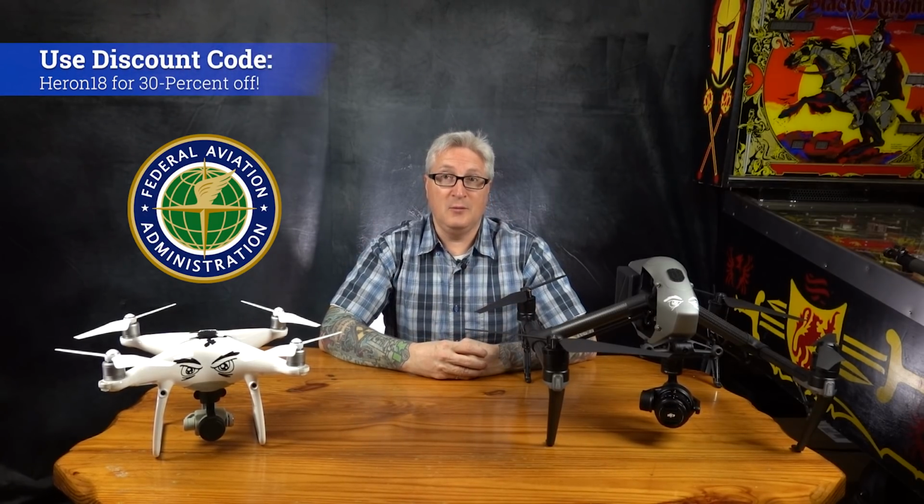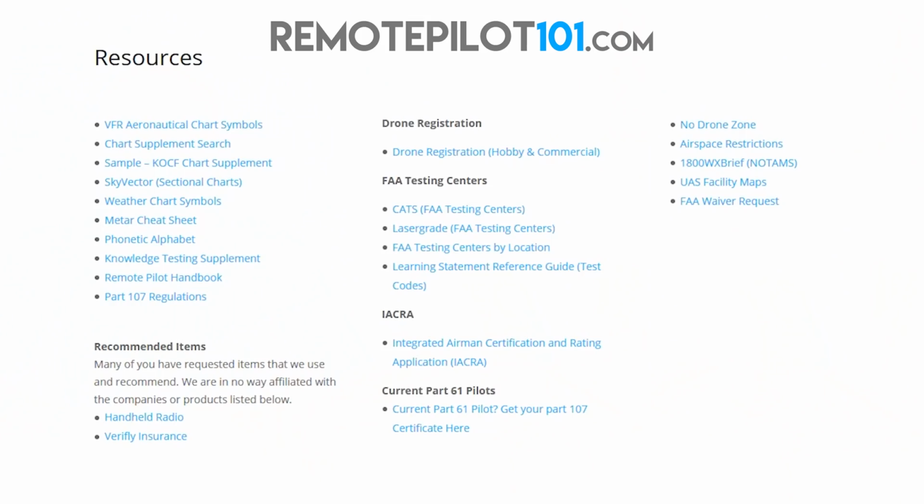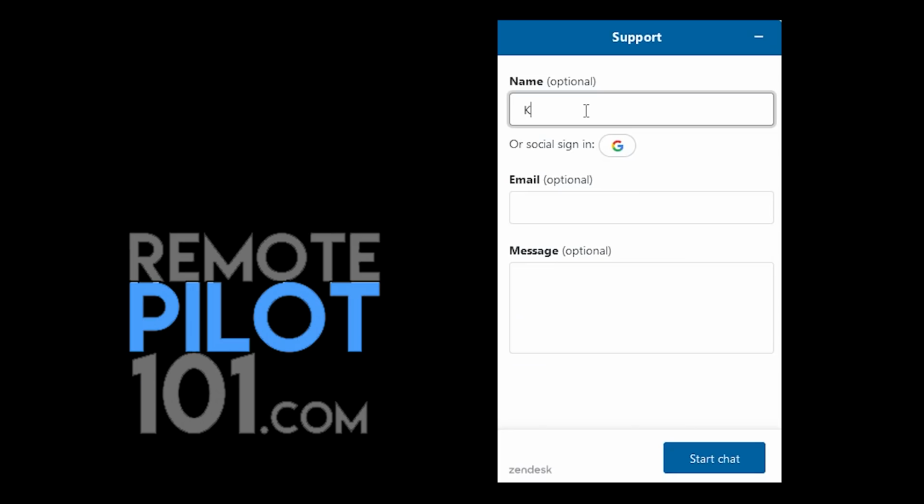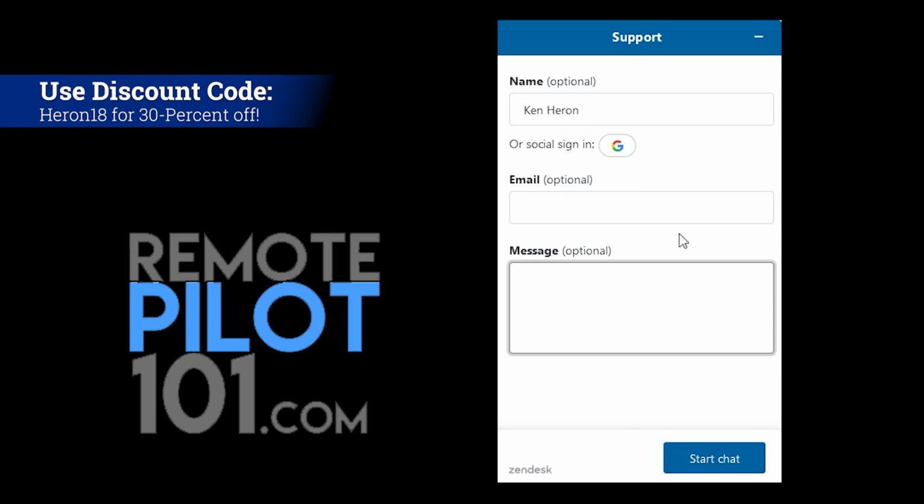That means updated information will always be available to you whenever you have to renew, which is every 2 years. My third renewal is coming up in just 2 months. I better get watching some videos. RemotePilot101.com is a great resource. They have chat available if you have any questions 24 hours a day, and it's your one-stop shop for anything you'd ever want to know about drones and drone regulations.